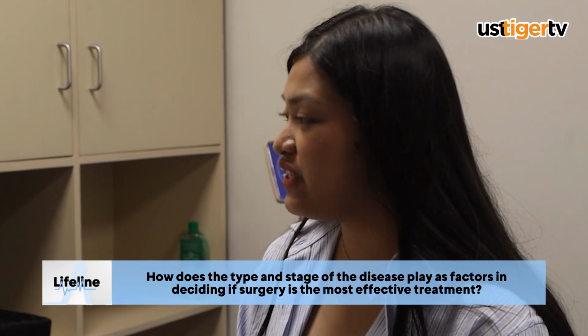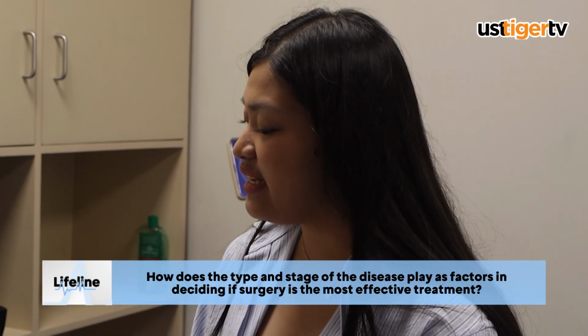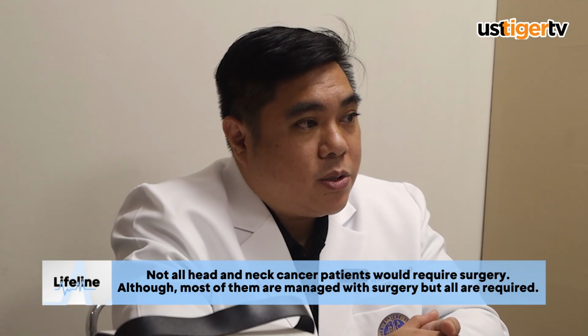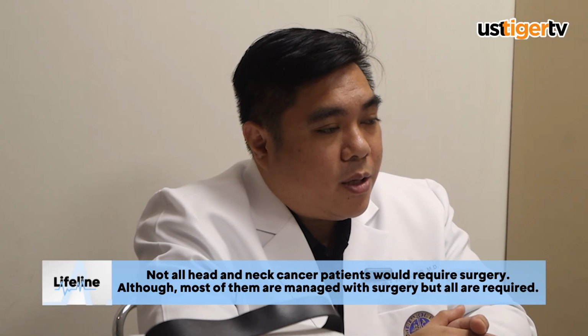Okay, so moving on, how much is the type and stage of the disease playing a factor in deciding if surgery is the most effective treatment po? Okay, good question, because not all head and neck cancer patients would require surgery. Although most of them are managed with surgery, not all will require surgical treatment.